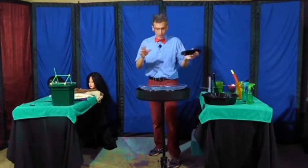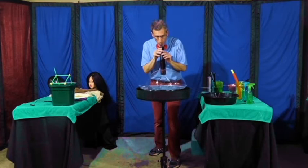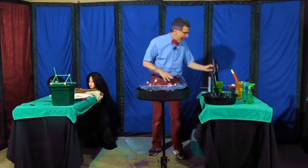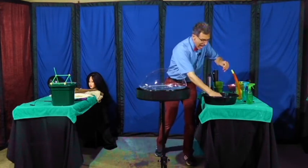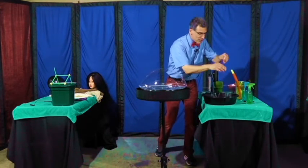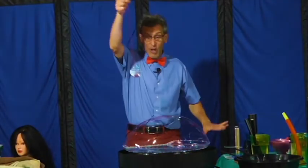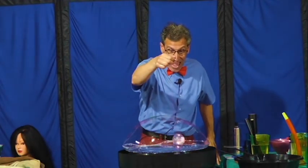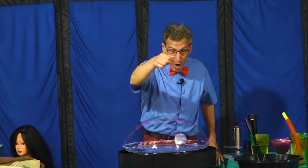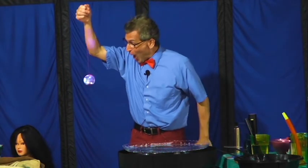Let's create another dome. Just like that. Now let's see if I can put something inside the dome. I have a little rubber ball on a string. Let's see if I can put the ball inside the dome. Whoa! Look at that! The ball is inside the dome. It's a bigger bang bubble.